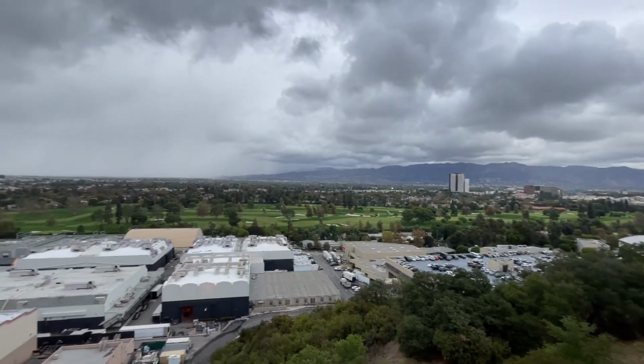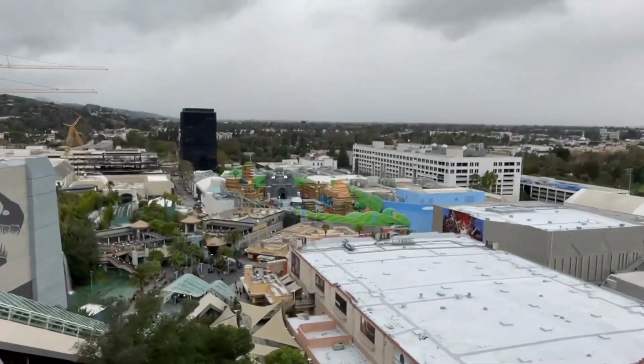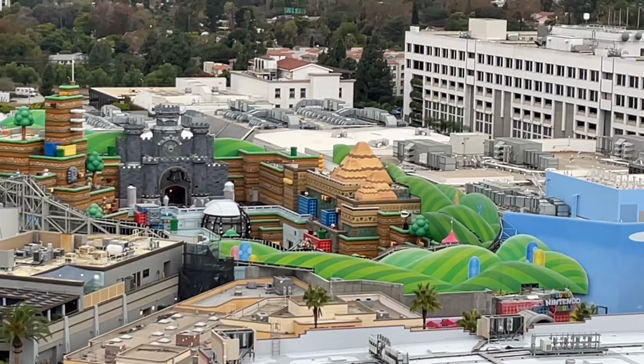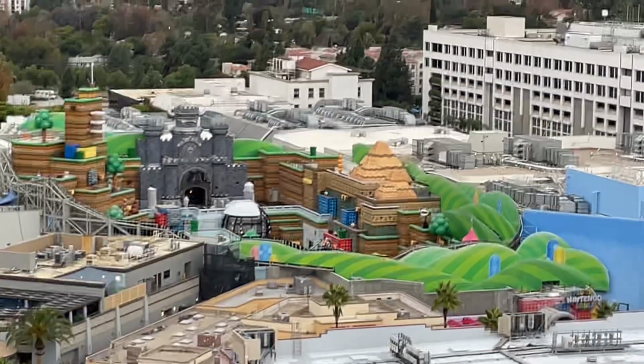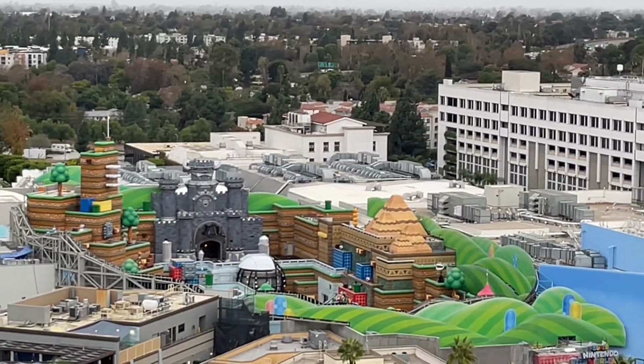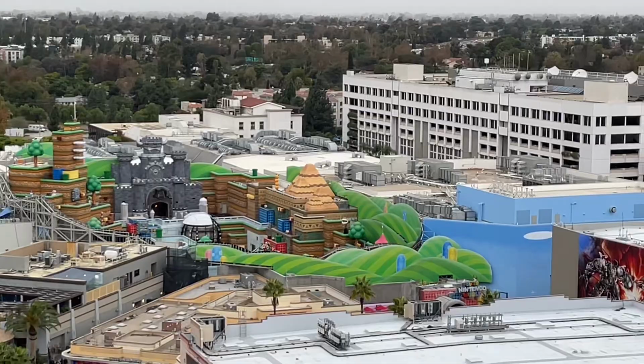I wasn't intentionally planning on filming a Nintendo World update, but I might as well because I am seeing something new. They're working on the shell of Toad's Cafe, and that's looking cool. And I guess there's a few theming elements outside of the Mario Kart ride, and that's about it for now. But it's looking great, it's looking great.